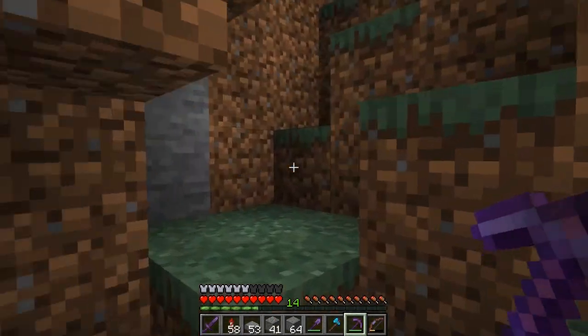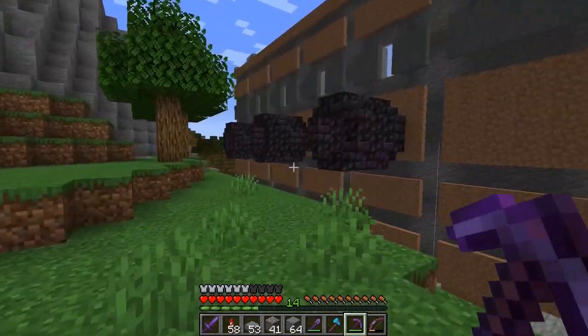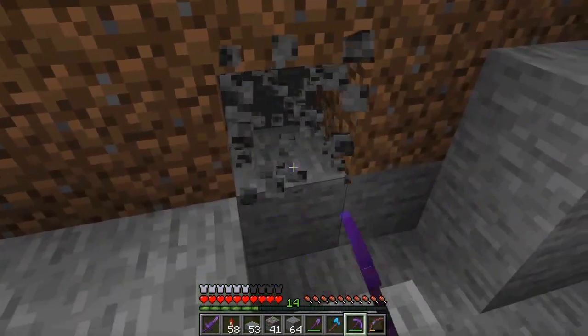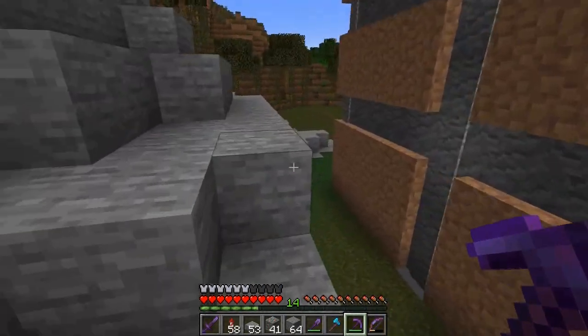Alright, I think that's all the ores from around here. Let's go see how much of this was. Well, I've been just sitting here flapping my gums about nothing. There's definitely more right over there.